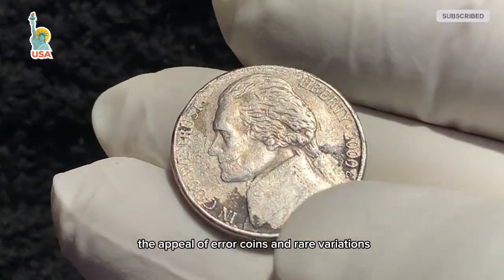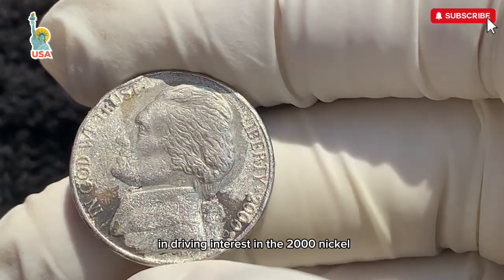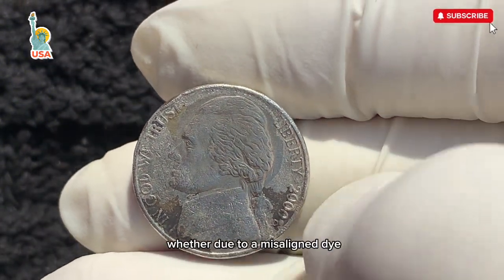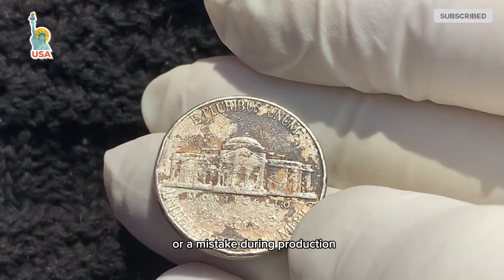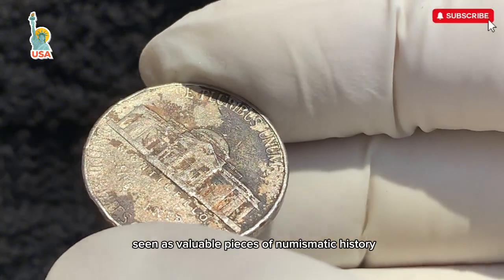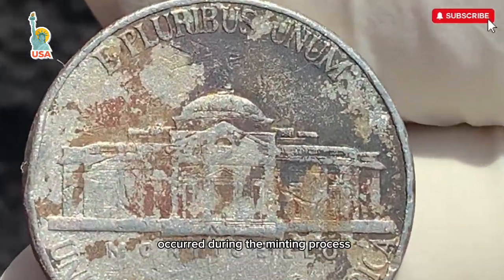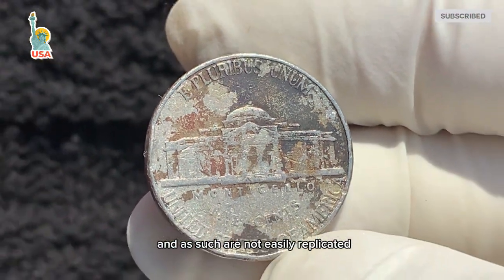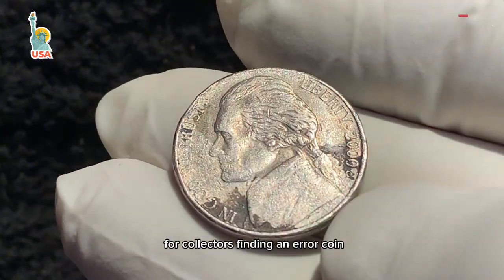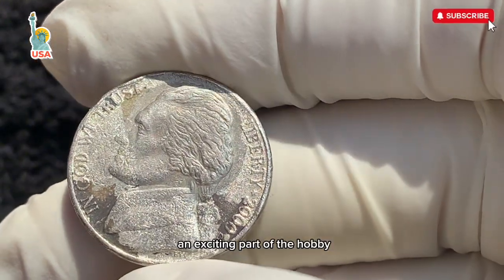The appeal of error coins and rare variations also plays a significant role in driving interest in the 2000 nickel. Coins that are slightly different from their intended design, whether due to a misaligned die or a mistake during production, are always in demand. These coins are often seen as valuable pieces of numismatic history, as they represent an error that occurred during the minting process and, as such, are not easily replicated. For collectors, finding an error coin can be like discovering a hidden treasure, making the pursuit of rare 2000 nickels an exciting part of the hobby.